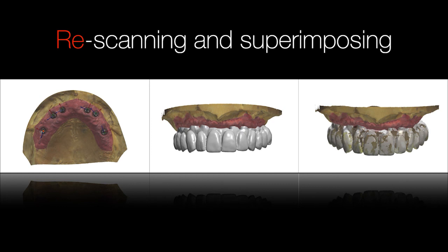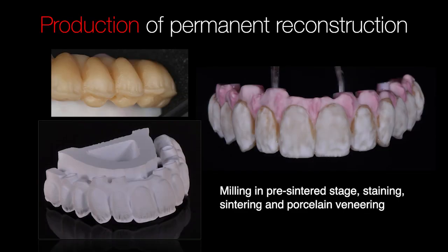And at the lab, the dental technician rescans the preshape, and then makes a superimpose, where the CAD program is taking all the changes from my adjustments and placing them into the original design. And now we can make the permanent reconstruction with all the occlusal adjustments and so on. All the changes that were made in the clinic are transferred to the permanent reconstruction. And then the dental technician starts to produce the permanent reconstruction.